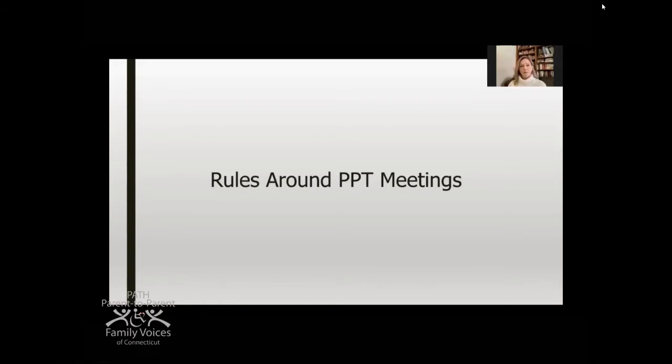Rules around PPT meetings. There are so many rules and requirements around PPT meetings that it would take a separate webinar to cover them all. One of the most important rules is prior written notice of PPT meetings, which is my personal favorite. The federal law, IDEA, requires schools to give parents of special education students prior written notice of PPT meetings at least 5 school days in advance of the meeting.